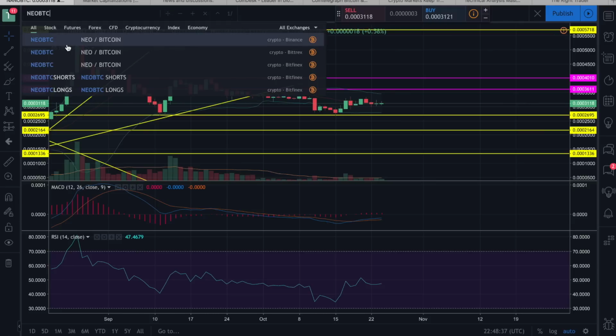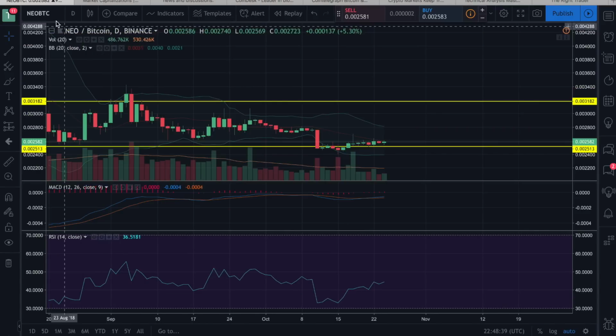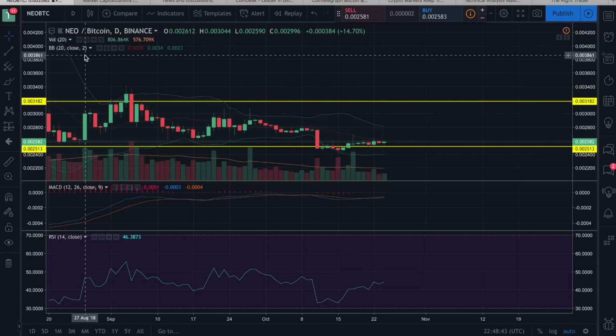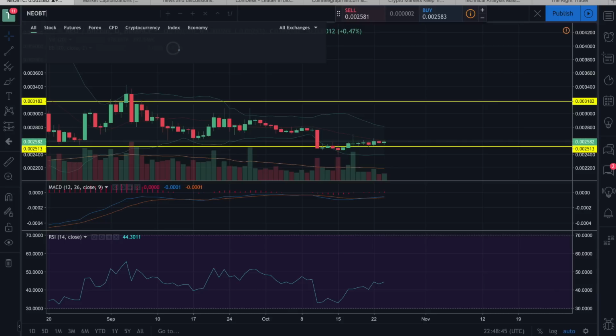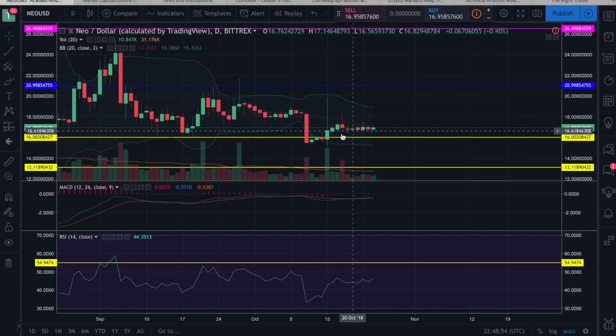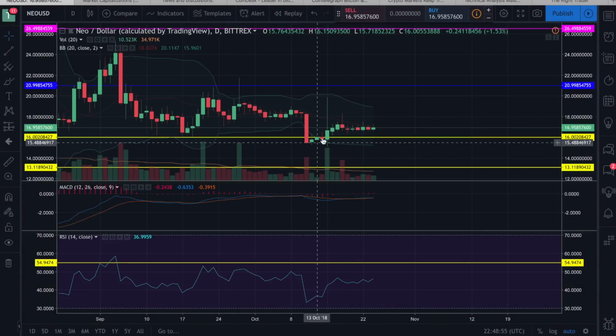And take a look at what's happening. So going over to the Binance chart once again, we can see that NEO did get a bit of a drop here. Actually, I'm going to go over to the USD chart. That's why I've been doing most of my recent updates, and just so you can see what's happening here. So we got a slight drop below $16, but we managed to recover, which is good.